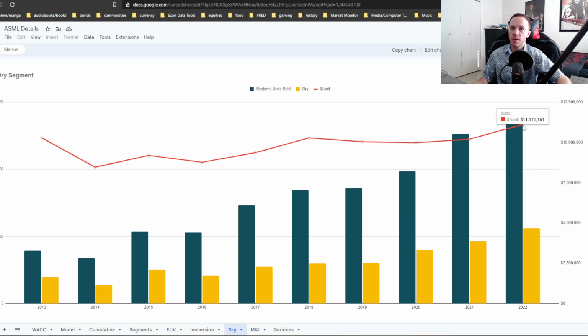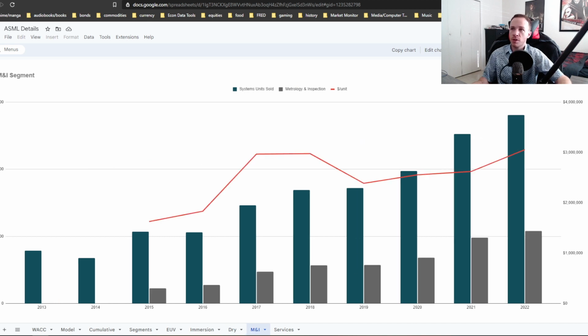But still, in the most recent year, up over 10 million, a little bit over 11 million euros per unit. Then coming over to the metrology and inspection, you can see that the metrology and inspection started off relatively small in terms of the total unit sales at the start of the decade, but then quickly grew to make up a much larger section of the business. And I'd say that makes sense.